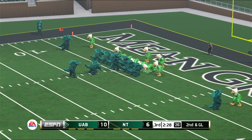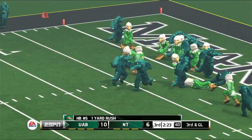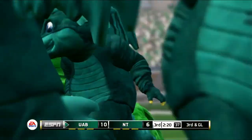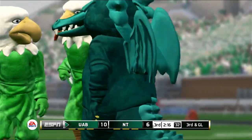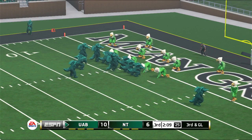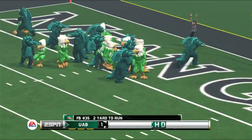10th play of the drive. They're trying to stop the run here with a goal line defense. And he's tackled at the 2-yard line. He gets a yard on the run, and that's the safety who stepped up to make that tackle. It's third and goal from the 2, and they're trying to make this a 2-possession ball game. Mike 35. Touchdown, UAB.